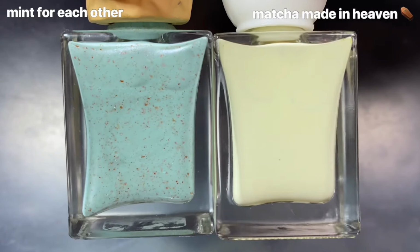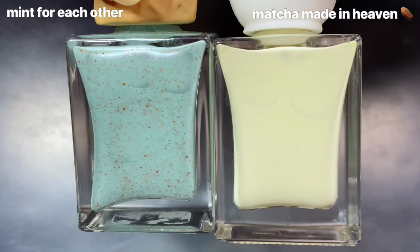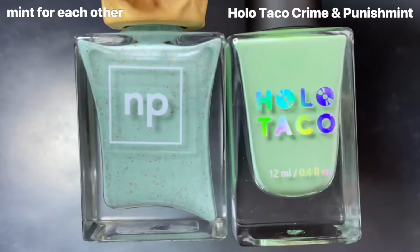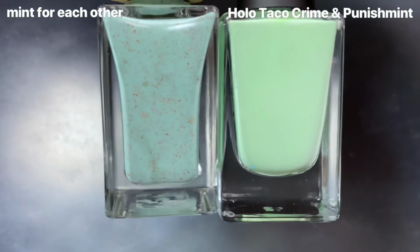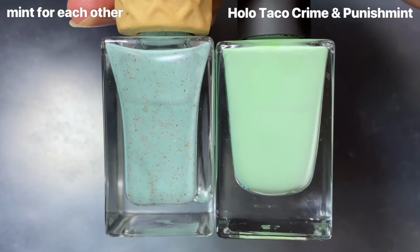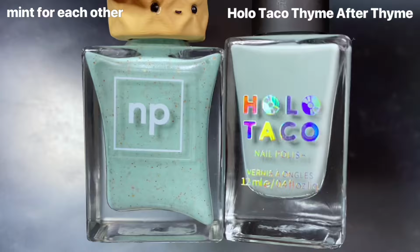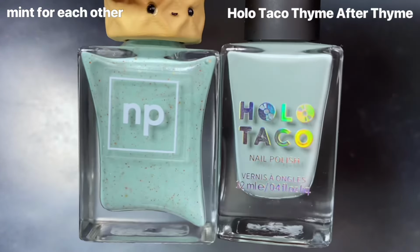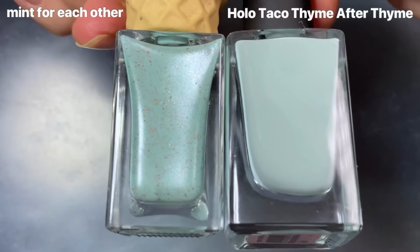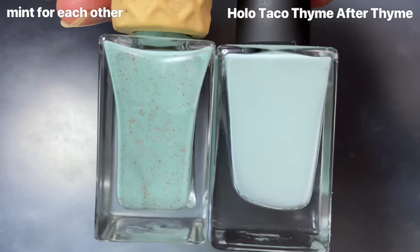That one is so much lighter and more yellow leaning. It's also a cream, so definitely not a dupe. For more of a true minty comparison, here it is next to Holo Taco's Crime and Punishment, which is another cream, but even color-wise, there is a pretty noticeable difference where I think Mint for Each Other is a bit more blue leaning, so it actually reminded me more of Holo Taco's Time After Time from the Cottagecore collection. That's almost a lighter blue sage kind of color, so it is a bit more blue leaning.